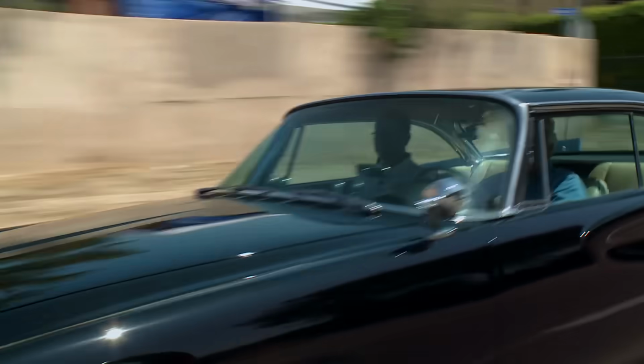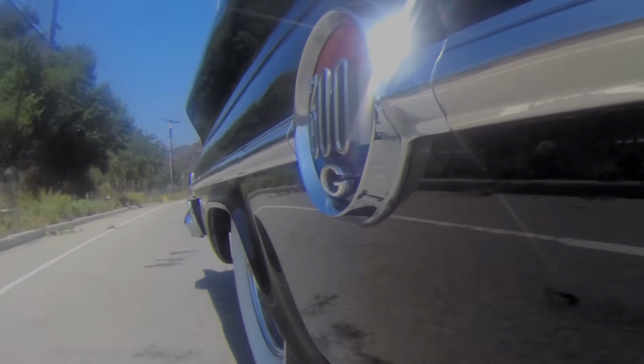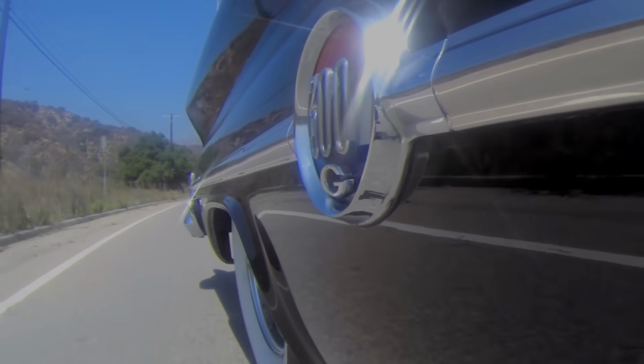Yeah, baby. Goes good. Oh, that sounds good. It goes pretty good. Look at that. Nice. It goes all right. It's got a nice sound. Sounds good too. No backfiring, no nothing. No, she runs nice. I put a new stainless steel exhaust system on.